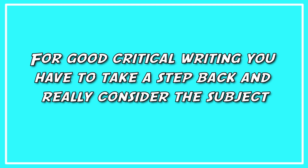Unlike referencing, where there's a set of rules, we can only really give you guidance as to how to improve your critical writing. An improvement in critical academic writing can only really be made by stepping back from your work and really considering the subject in hand. With practice, this should get easier each time you complete assignments of this nature. Probably the most helpful way of explaining what critical writing is to look at what it isn't first.